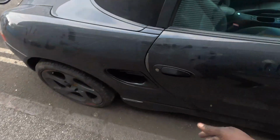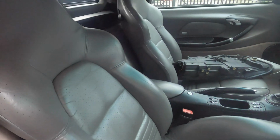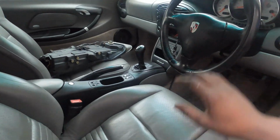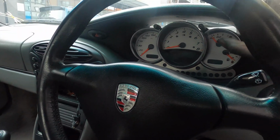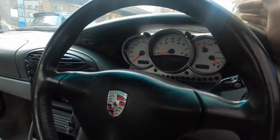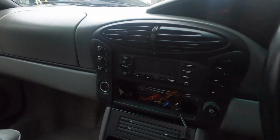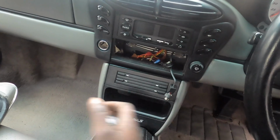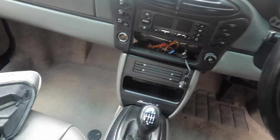Let's check out the interior. Now, look at the interior. For the age of this car and the mileage, this interior is still in very good condition. It's a 6-speed manual. And you know what, like the front, those gauges are still quite nice. They're still quite modern, bearing in mind this is a car from all the way back in 2003. They've taken out the radio. I don't know what radio I'll put in there. Gearbox feels a bit tight, but I won't know until I get some power to the car and start it up.